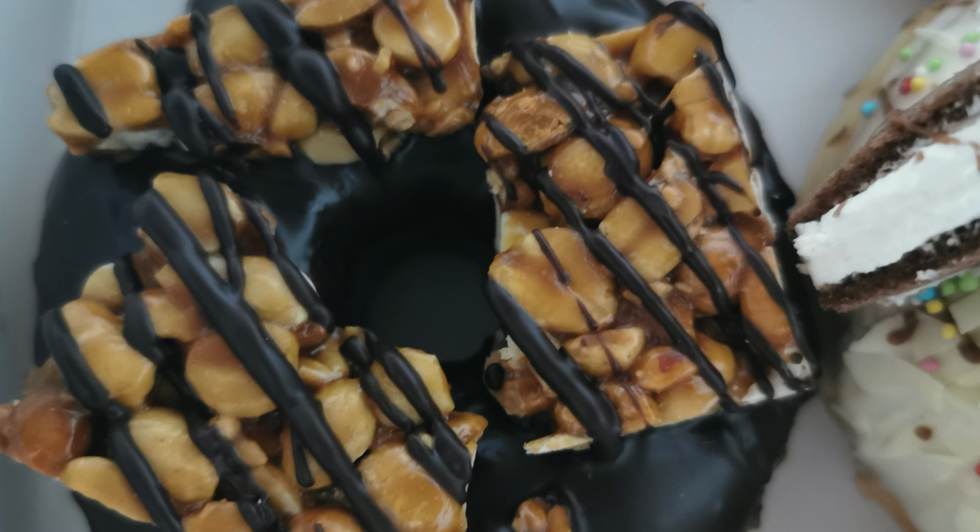I just didn't know the names or the flavors of each donut because it's my husband who bought the donuts in the shop.